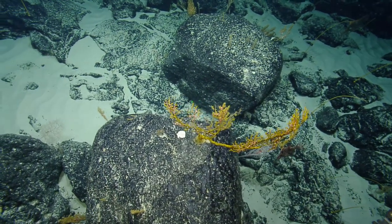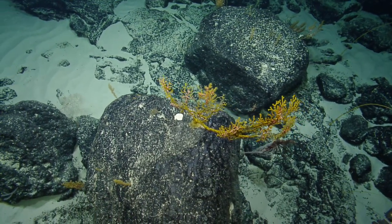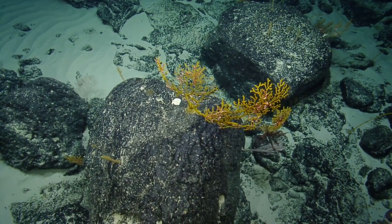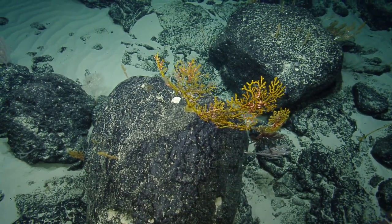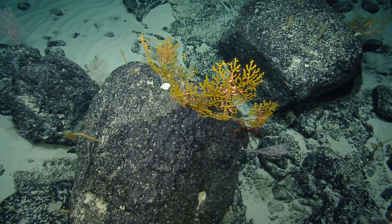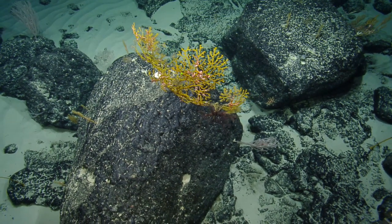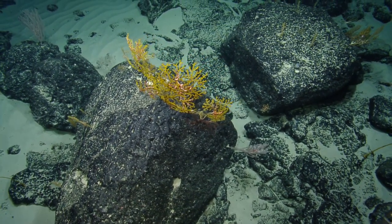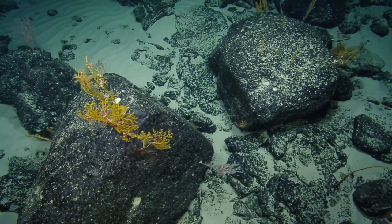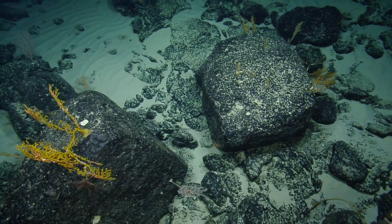So, we have an instrument on Hercules called the DVL, the Doppler Velocity Log. It is an acoustic instrument that measures the velocity of the vehicle. It knows which direction you're moving and how fast. And we were just looking for a readout of overall velocity from that instrument, but.